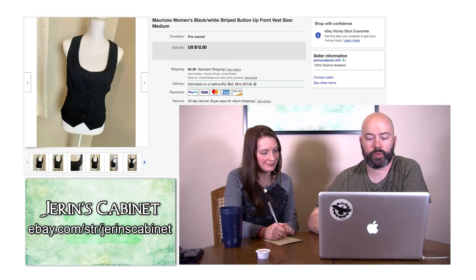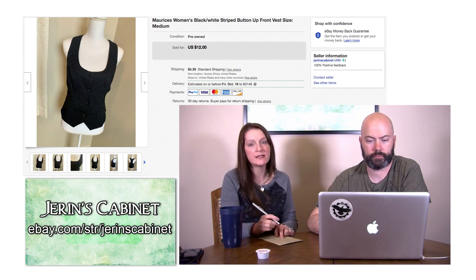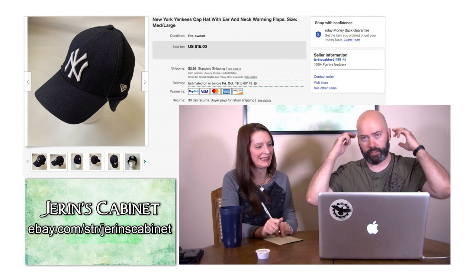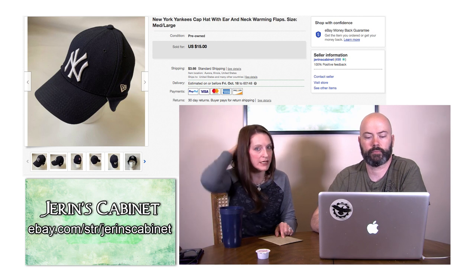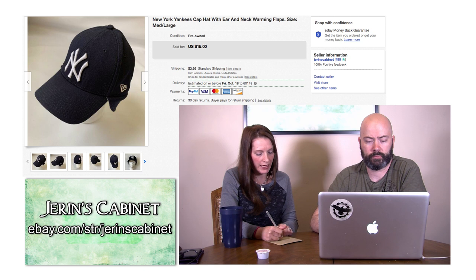Please. Maurice's women's black and white striped button up front vest. $2 at Goodwill and sold it for $12. Did I find this hat? Yes, you did. New York Yankees cap with the ear flap. It was real soft and warm material around the ears. If you're in New York and you're a Yankees fan, you probably need it. Jay found this for $2 at Goodwill and we sold it for $11.30. So nice.